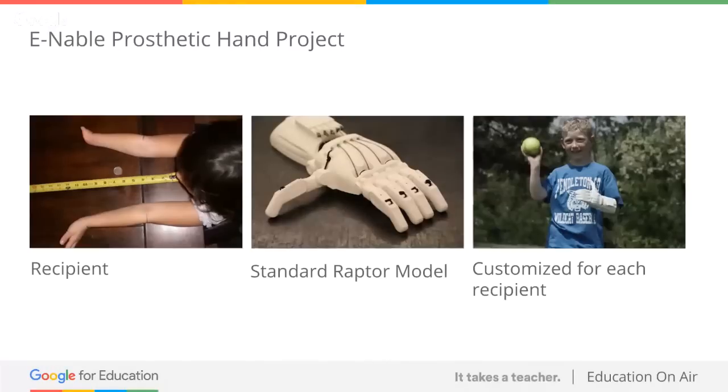And that Raptor model is just a designed hand. It has elastic cords on the top. It has fixed length cords on the bottom. And if you bend your wrist, that hand actually grasps. So it's very functional, and it's also pretty low tech. It's plastic, it's elastic, and some prosthetic foam on the inside. And you could print one of those for about $30.